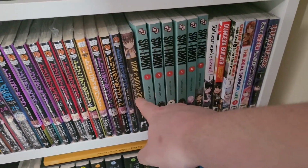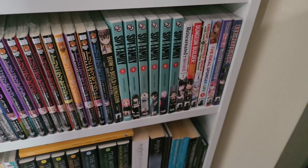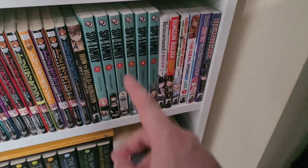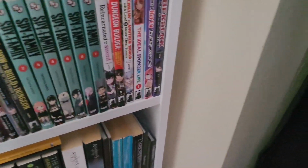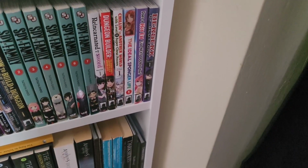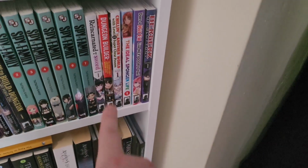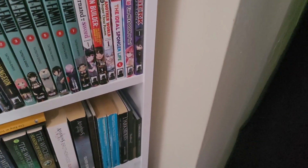How to Build a Dungeon in the World. Pretty good. Very lewd. Spy Family. Everyone knows what this is. Even your grandmother knows what that is. So I had to buy the series. Couldn't find volume 1 at the time because it was airing, so it was very popular. Reincarnated as a Sword. That is coming out next season, actually. That's going to be really good. I've had that for a while, and it was a really good series. Well, just from volume 1, it was brilliant.